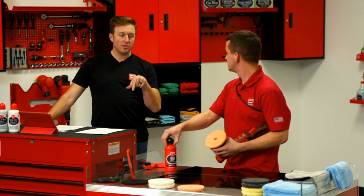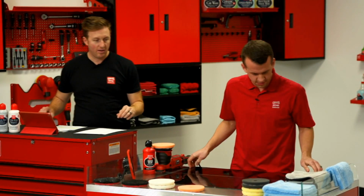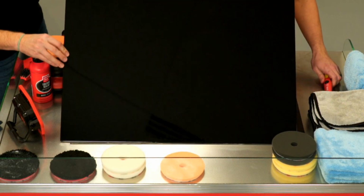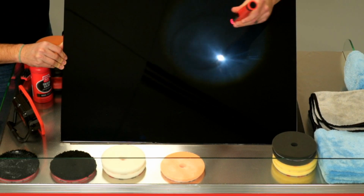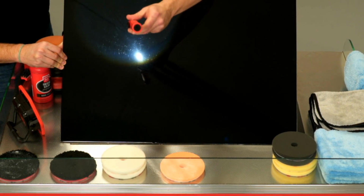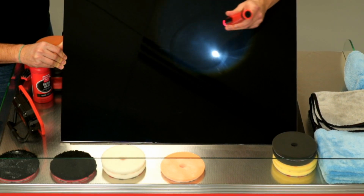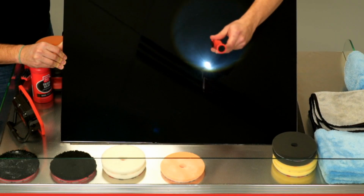Can we try to tilt the panel up towards that camera? Yeah. We've got a couple requests, and sure, maybe we can get some light on it that way. Oh yeah, that's much better. Okay, great. Good suggestion, guys. We do listen. You can see those swirls there. Much less swirling, still some fine stuff left behind.